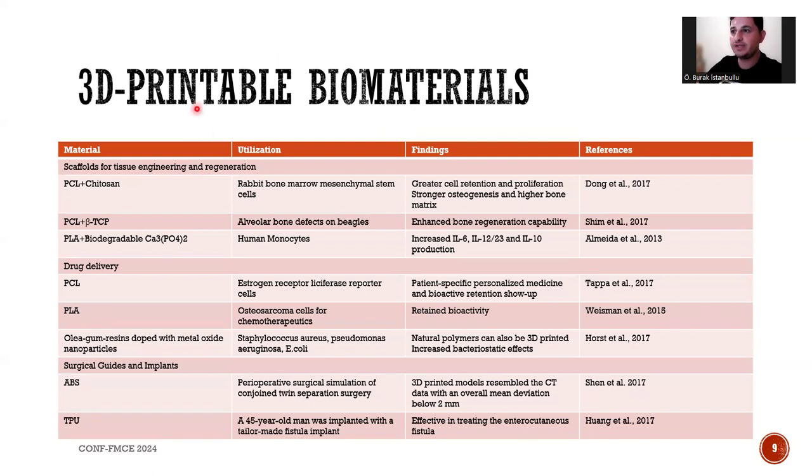Now the realm of 3D printable biomaterials, which play a crucial role in the advancement of next-generation implants. The table on this slide categorizes these materials based on their utilization and findings, along with relevant references given here. Scaffolds for tissue engineering and regeneration are essential for supporting the growth of new tissues. For example, PCL and chitosan enhance cell retention and proliferation, leading to stronger osteogenesis and bone matrix with rabbit bone marrow mesenchymal stem cells. Additionally, PLA and biodegradable calcium phosphate increase cytokine production, IL-6 or IL-12, with human monocytes.